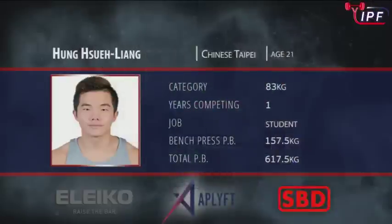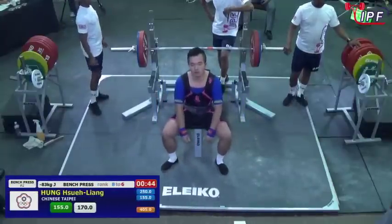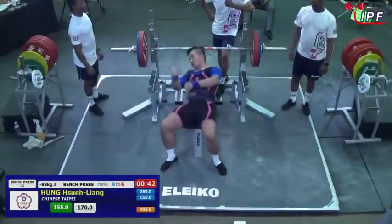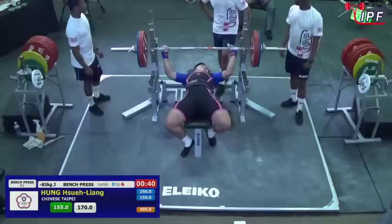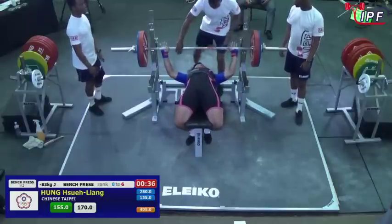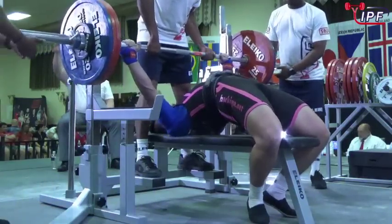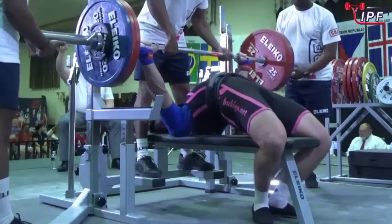And we have got some monstrous lifts coming in this session. It's gonna be his personal best if he makes it. A fairly decent jump from 155 to 170 in bench press. It's not a small jump in bench press. But if he does this jump, he must be sure.